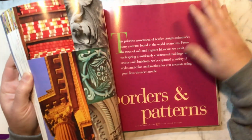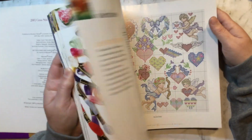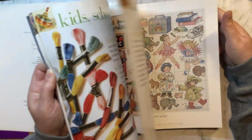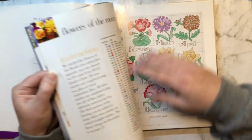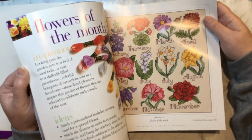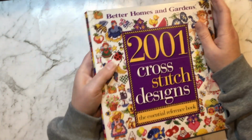So really, you wouldn't need anything else. This book would be plenty. Christmas. Lavender tones. Is that like colour themed? Flowers of the month. Oh, this is awesome. I'm really, really glad I got this. That's probably my favourite.